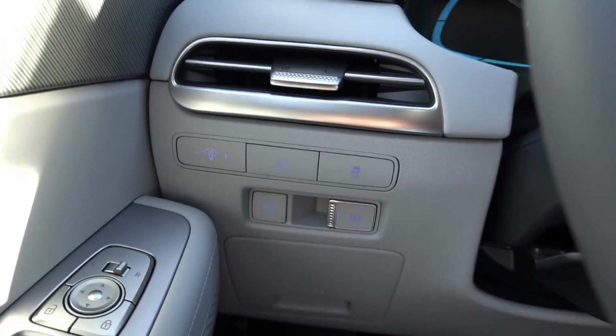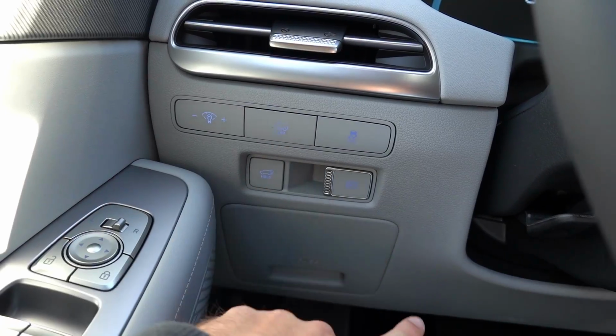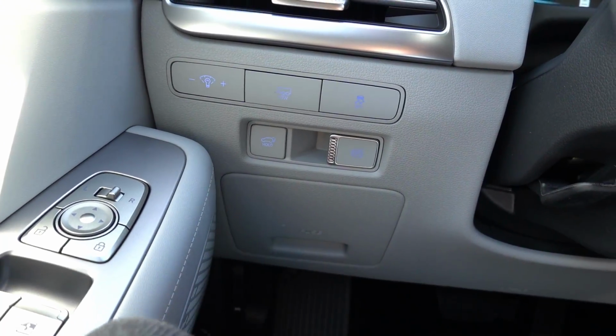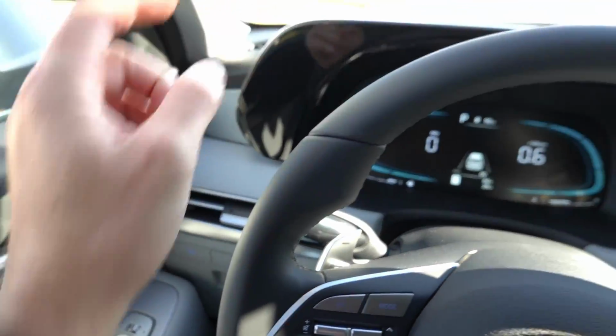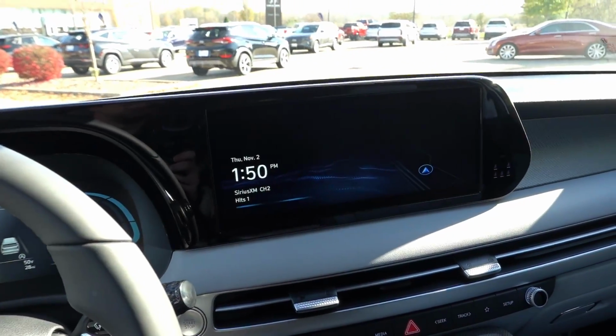To the left of the steering wheel, you have your gauge dimming, tow haul mode found on every all-wheel drive equipped Palisade, traction control off, power lift gate, as well as your electronic parking brake. There's some more soft touch materials here on the dashboard, as well as the gloss black bezel around the gauge cluster that wraps into the infotainment system.